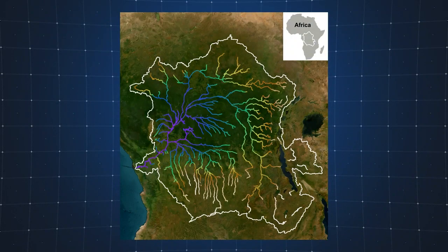With SWOT, we're going to be able to observe all of the rivers that you see up on the screen here, and it's going to really help us do a better job of serving people who live in this basin. That's particularly important because the UN has identified the Congo Basin as particularly vulnerable to the impacts of climate change. So if we put all of this together, SWOT is really going to allow us to understand how water volume changes in our rivers and lakes worldwide. And that's a new and exciting thing.